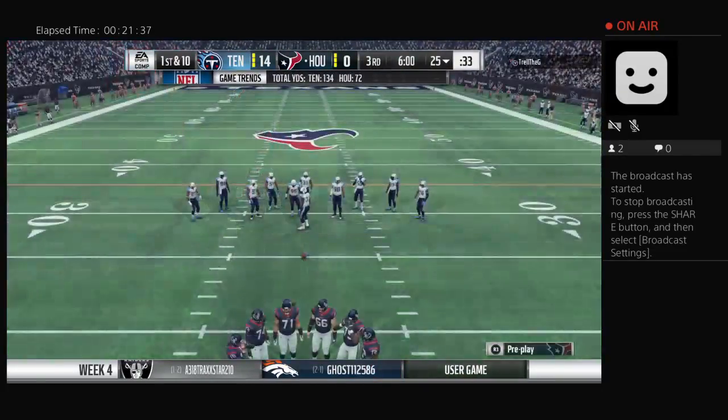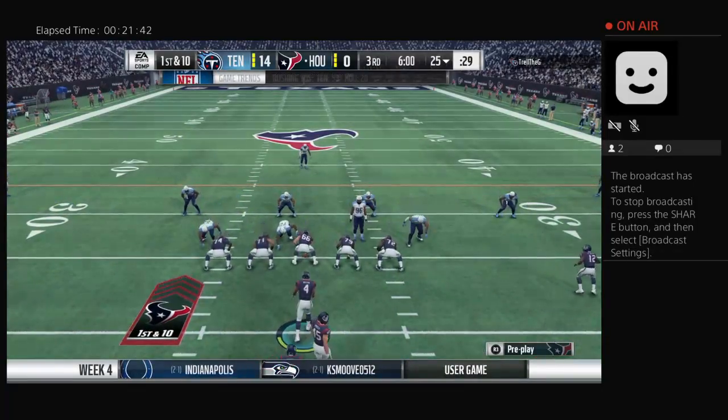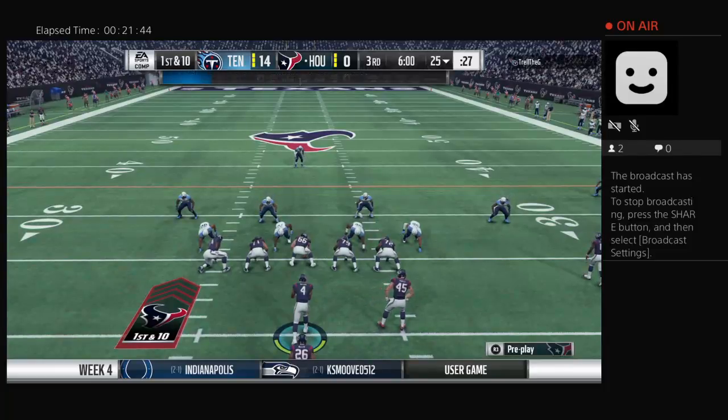Yeah, they've got to give a lot of credit to their defensive teammates, don't they? They had their backs on that last series, and because they did so, that allows the coach to still stay aggressive.